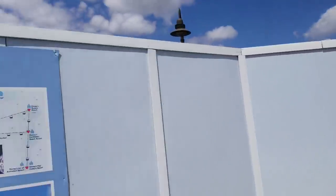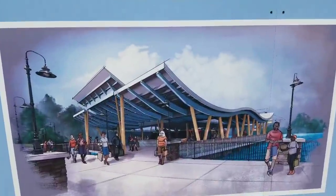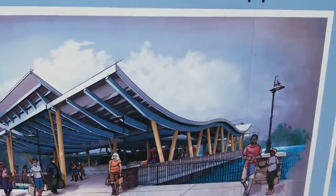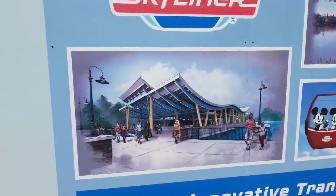It's a very cool looking station though, with the slopes and everything. So yeah, in the concept art, those two side white buildings are not there. So I'm not sure if they're going to stay or not. I'm not 100% sure on that one.